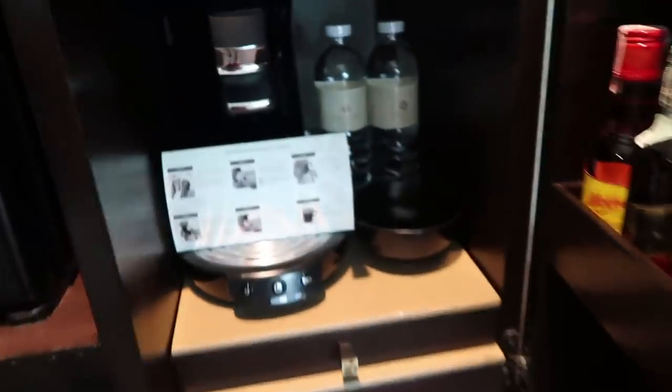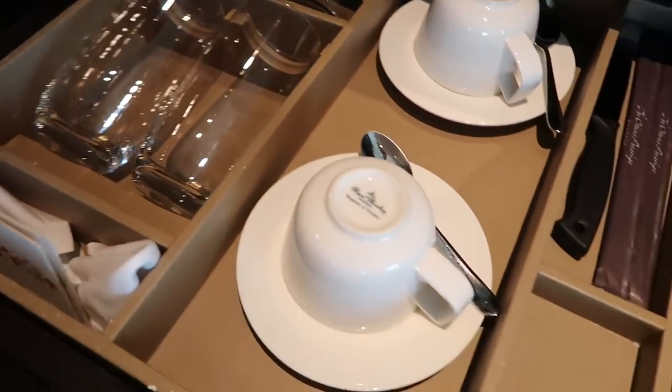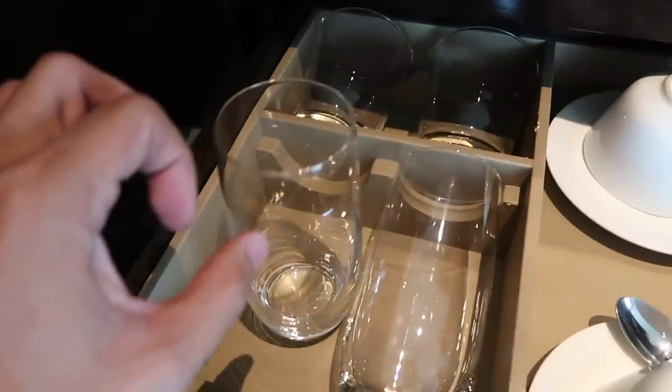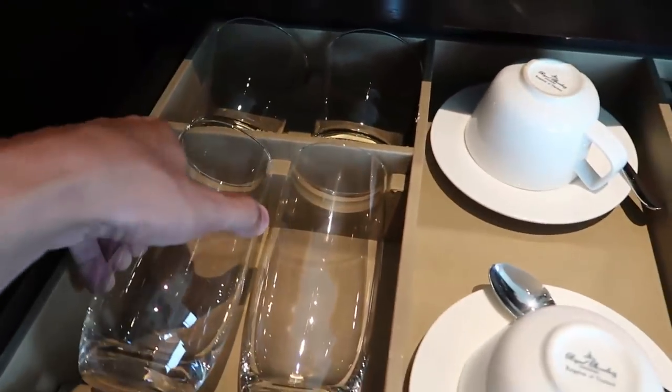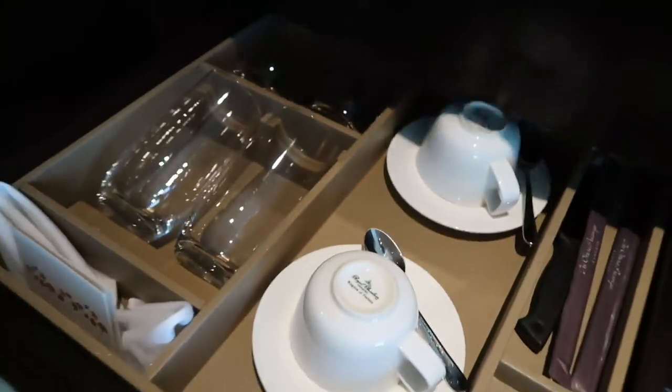Look at all of this coffee. We got vodka. Wow. Oh my goodness, look at the glasses. These are so fine glasses. Wow, it tings. Luxury. Wow. Amazing. I'm gonna love to have coffee in the morning and tea.